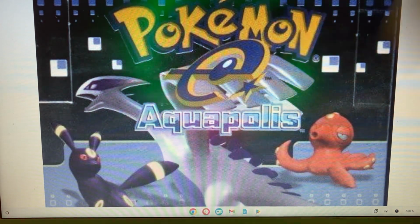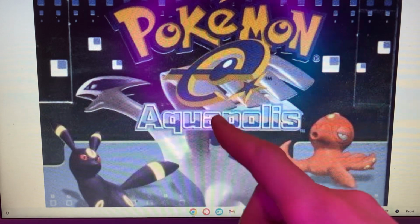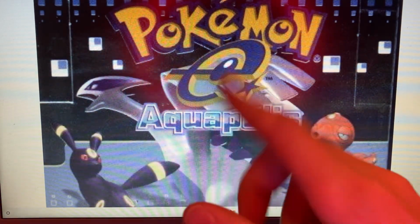How's everyone doing? Today we're counting down the top 10 most expensive Pokemon cards from the OG, one of the best sets out there, Aquapolis.